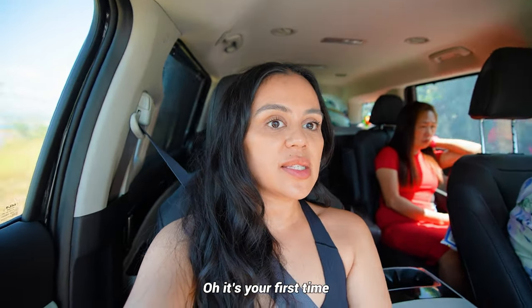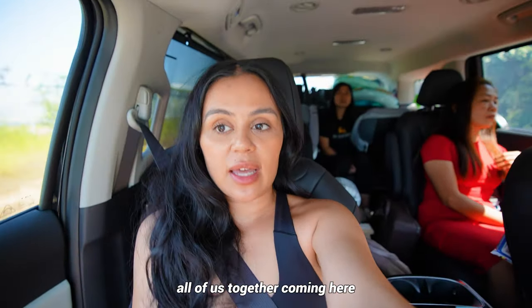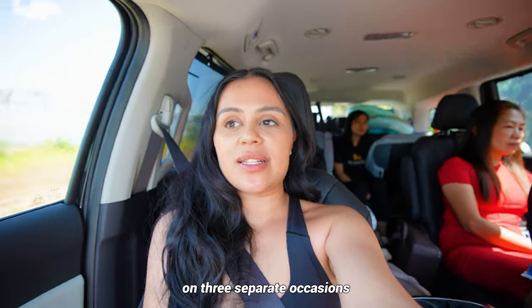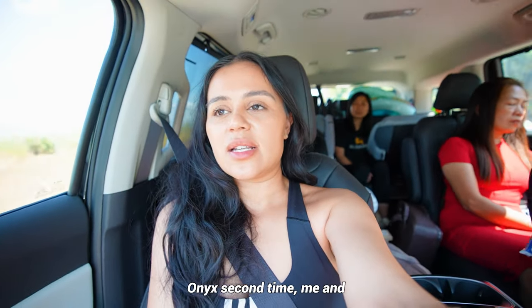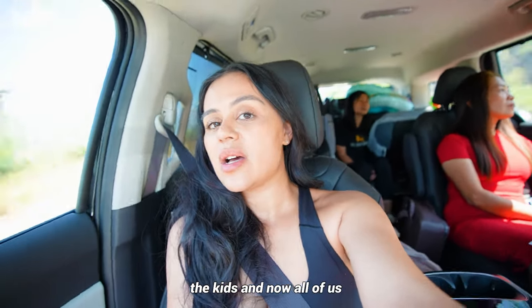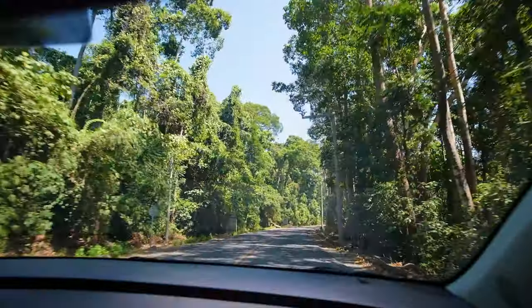Doesn't feel like a super long one, does it? First time bringing the family. So it's the first time all of us are together coming here. So we've all done it on three separate occasions. Yeah, we just came with Onyx the first time. Second time, me and the kids. And now all of us. Stunning. It's so beautiful.